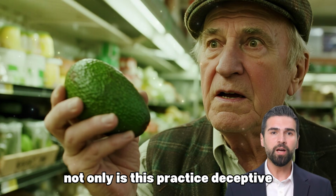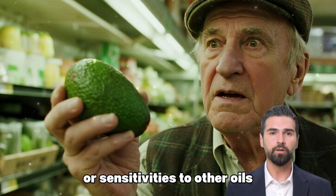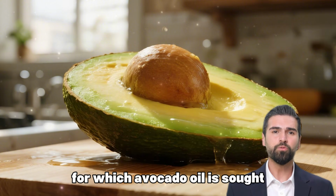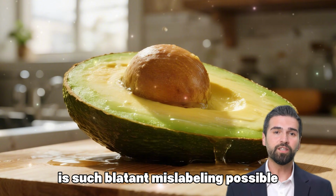Not only is this practice deceptive, but it can also be harmful to consumers with allergies or sensitivities to other oils, and it undermines the very health benefits for which avocado oil is sought. The role of regulation, or lack thereof, is such that blatant mislabeling is possible.